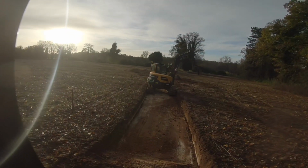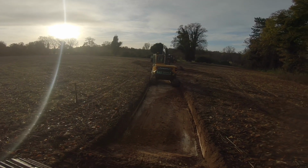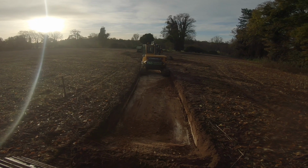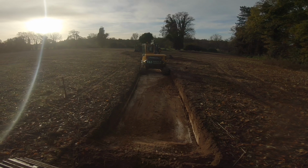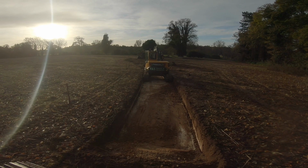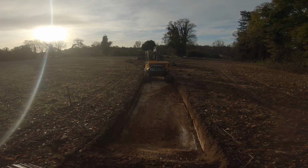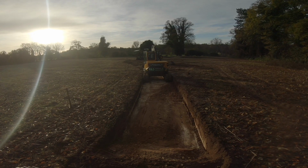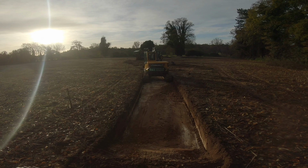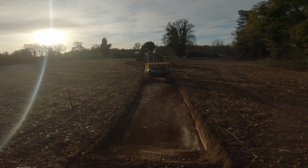Right, so Dad's in there digging for the pipe and the trench in the centre. Can't see very well because the sun's beaming in. But there's a pipe going to go through the centre for drainage to take any water away. He just fits inside the 2.5 metres. We'll have a look at the trench in a little while. Just get set up and keep going for now.